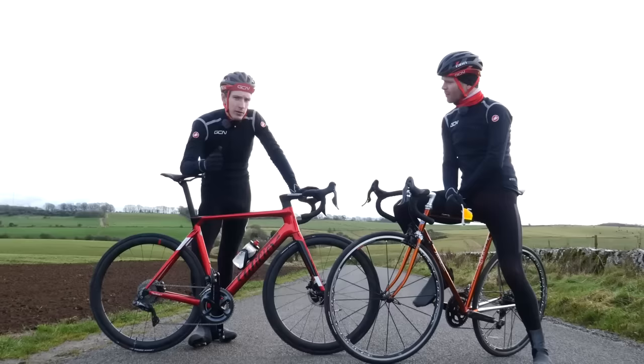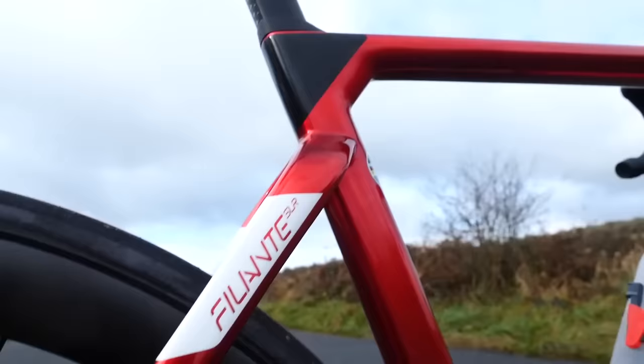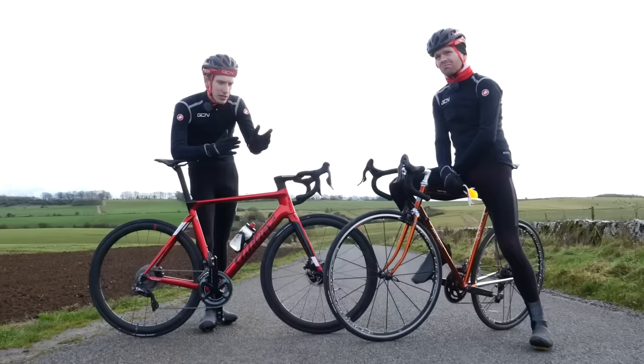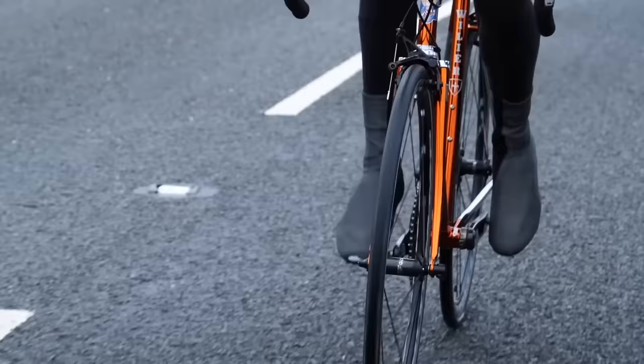Now, the consensus is that a stiffer bike is a more efficient bike, but most people struggle to explain why that's the case. The best example that we've heard suggests that as a frame flexes, the wheels track ever so slightly in a different direction, which means that your rolling resistance increases significantly, because instead of the tires rolling straight across the tarmac, they're kind of scrubbing inefficiently as you go.